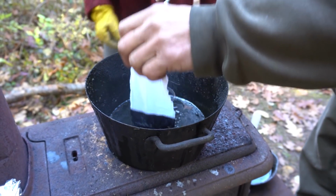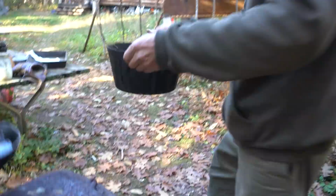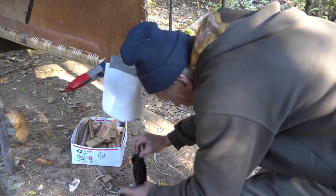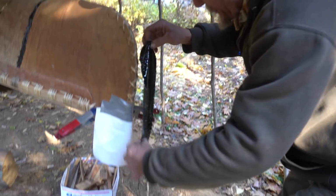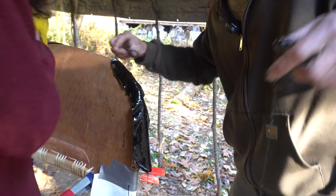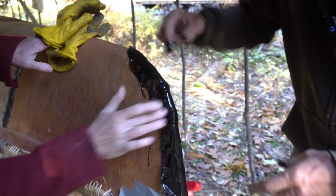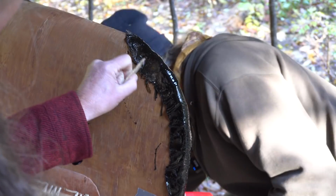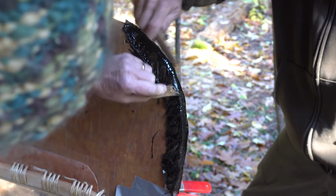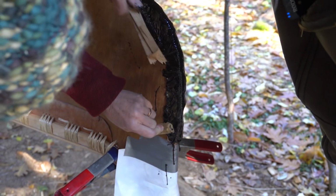Then this, we're going to soak in the hot pitch. And then this will get laid right on top of here like that. Cover up nice, because this part gets some abuse. So you're adding this fiber to it so that the pitch doesn't have a chance to just flake off. This will hold it together. And after many years, you'll eventually even start to see some of the cloth wearing through. It really holds up well.